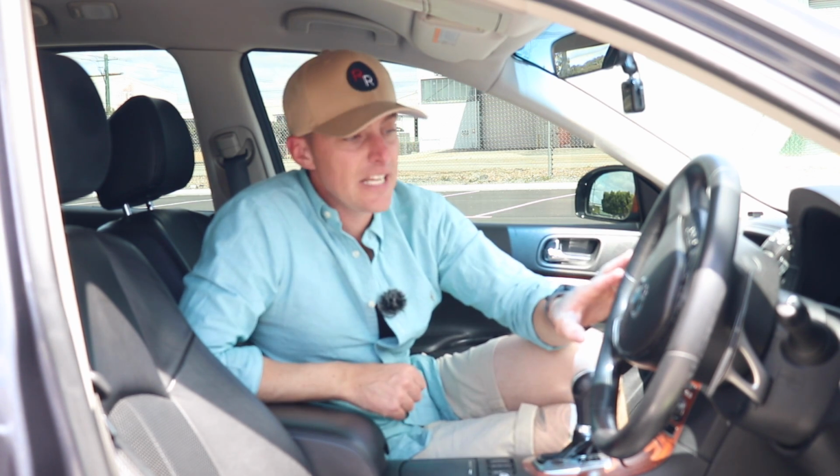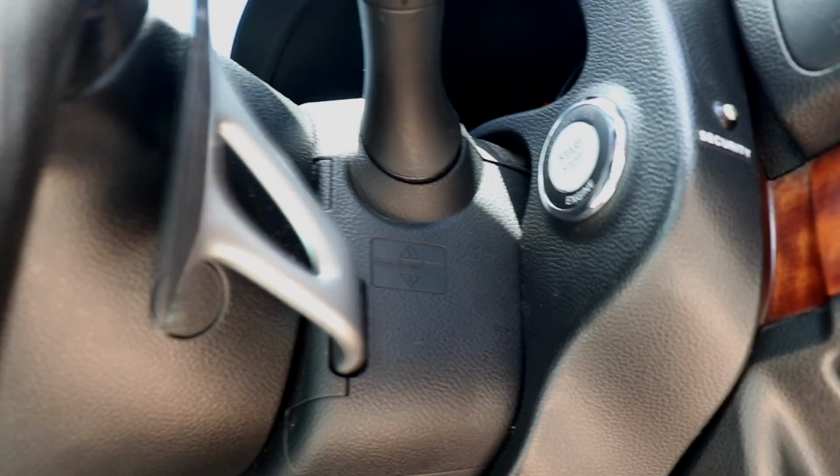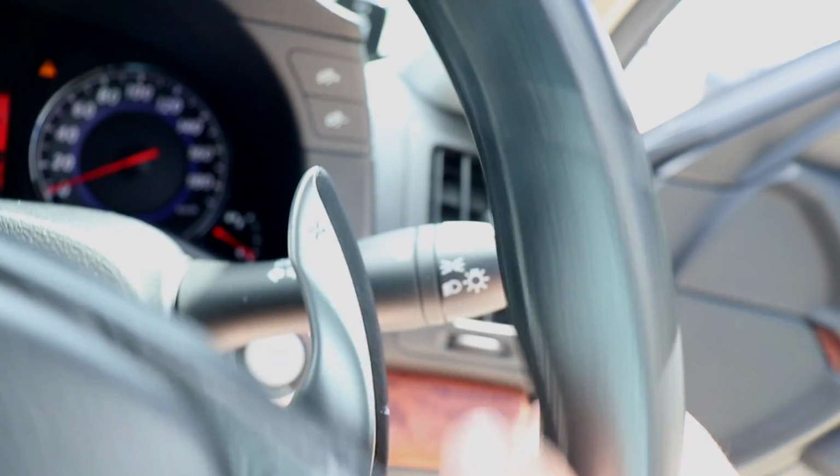Now just on the wheel again here, we've got the flappy paddles there. Now these really do feel quite substantial and very nice to press. And also with these paddles, they're actually mounted to the column, not the wheel. So when you move the wheel around, the paddles actually stay in place so you always know where your paddles are. That's how it should be, and I really like how they've done that.